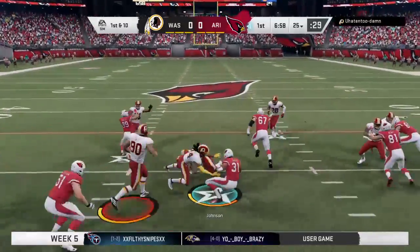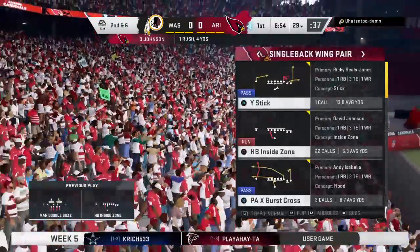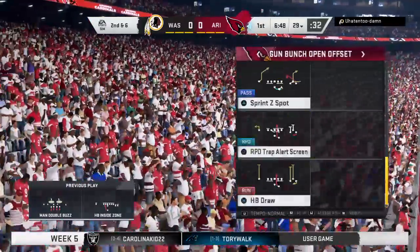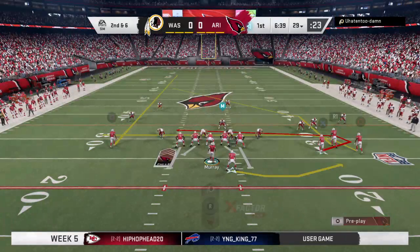The first carry now. This is Johnson. And from the 25, they work this to the 29, a gain of 4. Well, I think that's what they're going to need to do here in the first half. You've got to take some pressure off of this young quarterback, and no better way to do it than to establish the running game early.